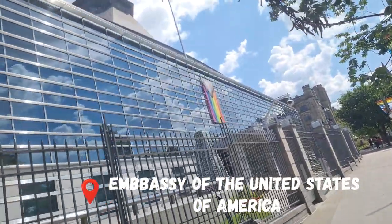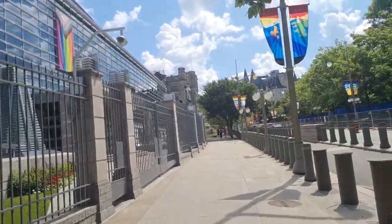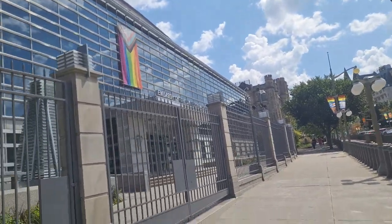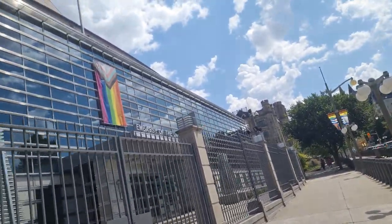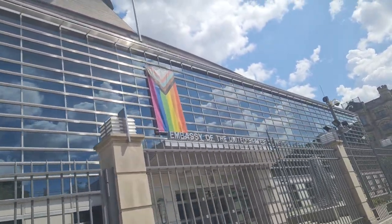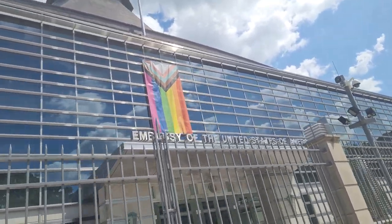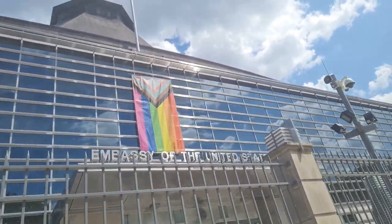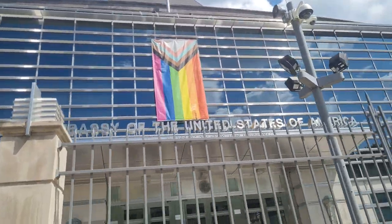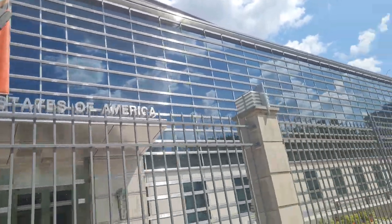The United States Embassy in Ottawa, which symbolizes a ship, stands for partnership and alliance. The US has had an official diplomatic presence in Canada since 1827. Embassy of the United States of America. The embassy was dedicated by President Bill Clinton on October 8, 1999.